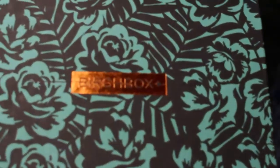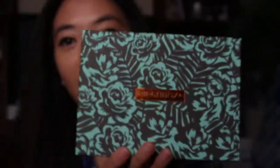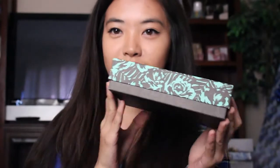Oh wait, can you even see the line? Oh yeah, kind of. It's a really pretty box. I like the Birchboxes so far because I kind of use them for storage, so they're really pretty. This makes me sad though that I drew on it.